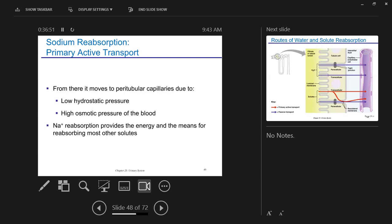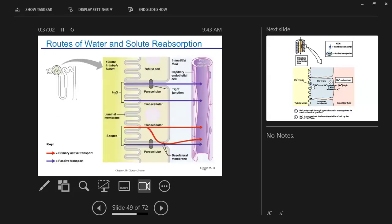But sodium's key. It comes into the cell of the tubule passively. It has to get pumped out. And when it gets pumped out, it's going to drive along. It's going to piggyback glucose. It's going to piggyback water. It's going to piggyback the other ions.